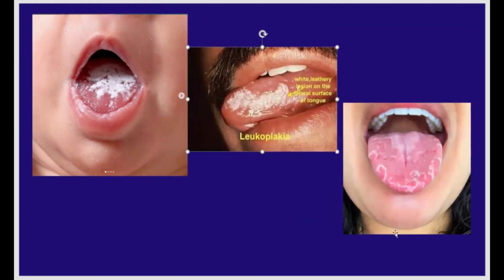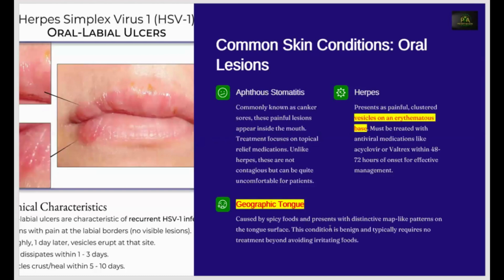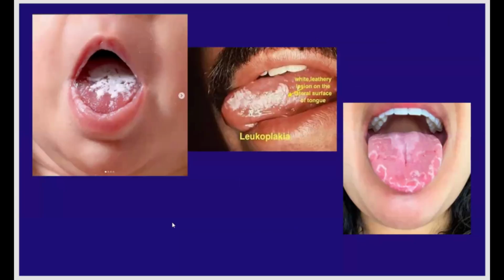And we say that geographic tongue, it's what? The geographic tongue is caused by spicy food and presents with a distinctive map-like pattern on the tongue surface. This condition is benign and typically requires no treatment. You just have to avoid the food that is causing it.